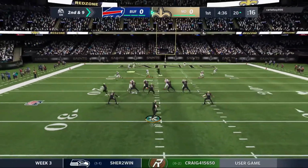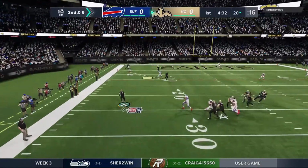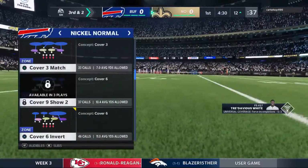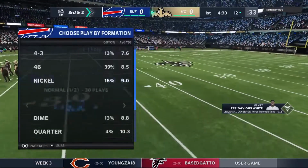Off the play fake, he'll look to throw. Dancing to his left. He's going to take off with it. And he'll be out of bounds, taking it just shy of the 10 at the 11 or the 12. Give him 7 there on the tuck and run, and they're in better shape now for 3rd.